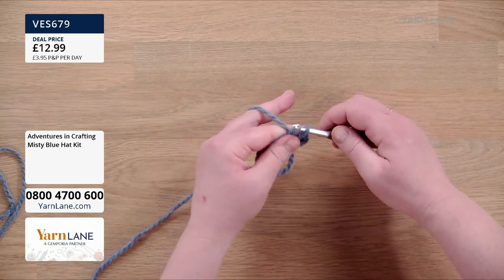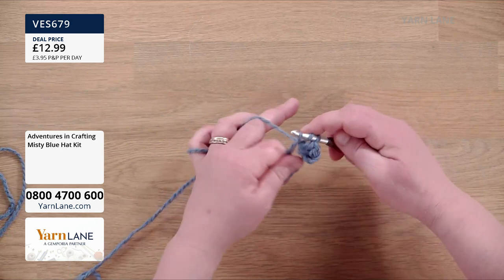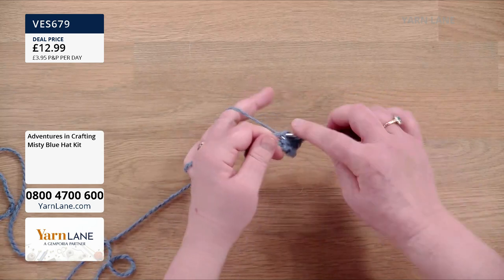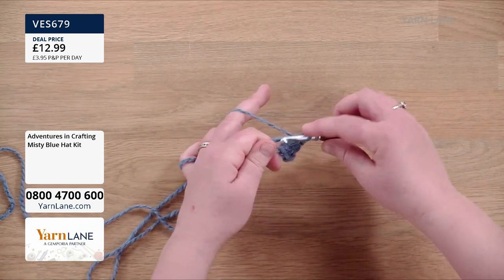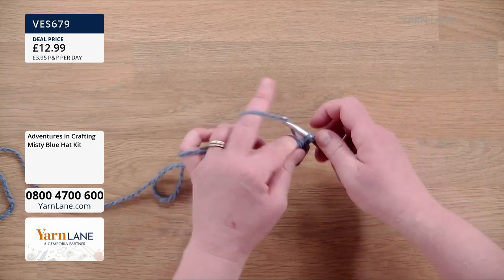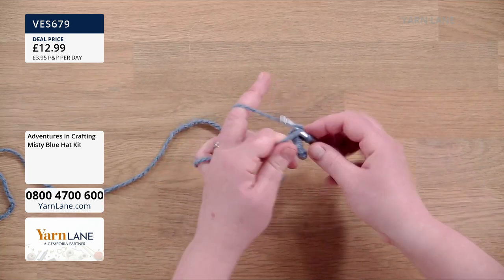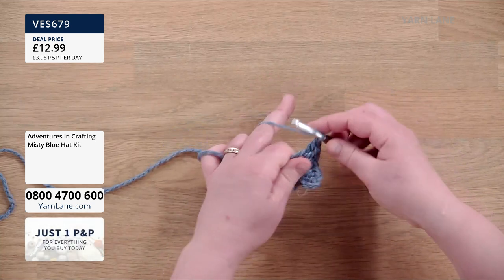So exactly the same stitch as before. So you're doing your trebles and you've got your chain three in the air and then you do 11 trebles and that chain three pretends to be a treble. Right. So in total, you'll end up with 12 posts, 12 stitches. Yeah. So you need your 12 to start with.